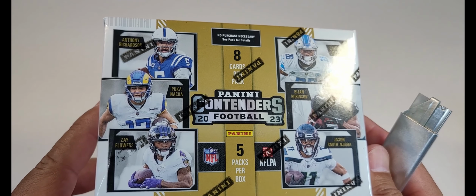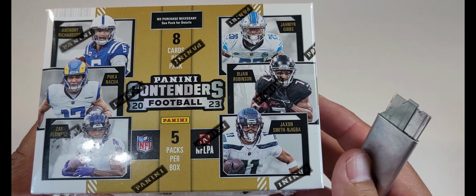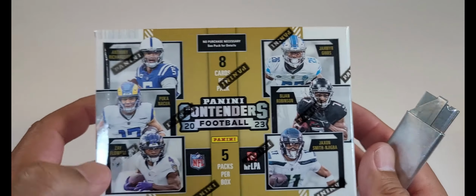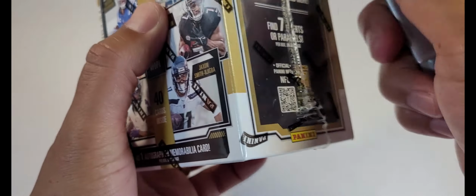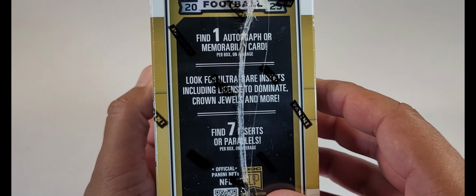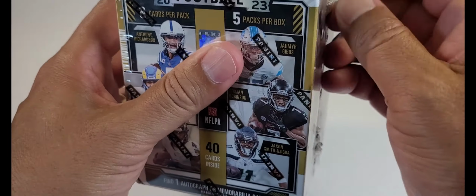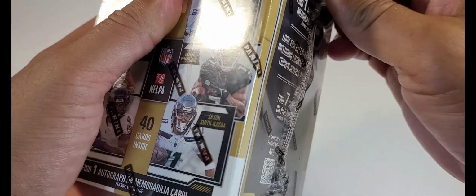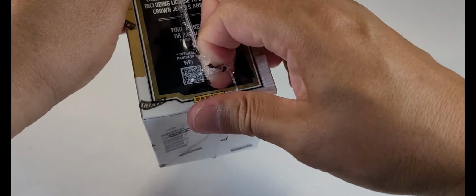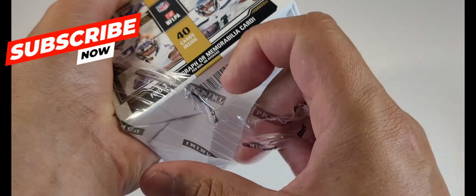Anthony Richardson, Puka Nacua, Zay Flowers, Smith-Njigba, Bijan Robinson. Okay, Jahmyr Gibbs, all the hot rookies. Find one autograph or memorabilia card per box on average. Oh, so we can get an autograph or a memorabilia card? Okay. Are they stepping up their game? I don't know, but man, this is so hard.